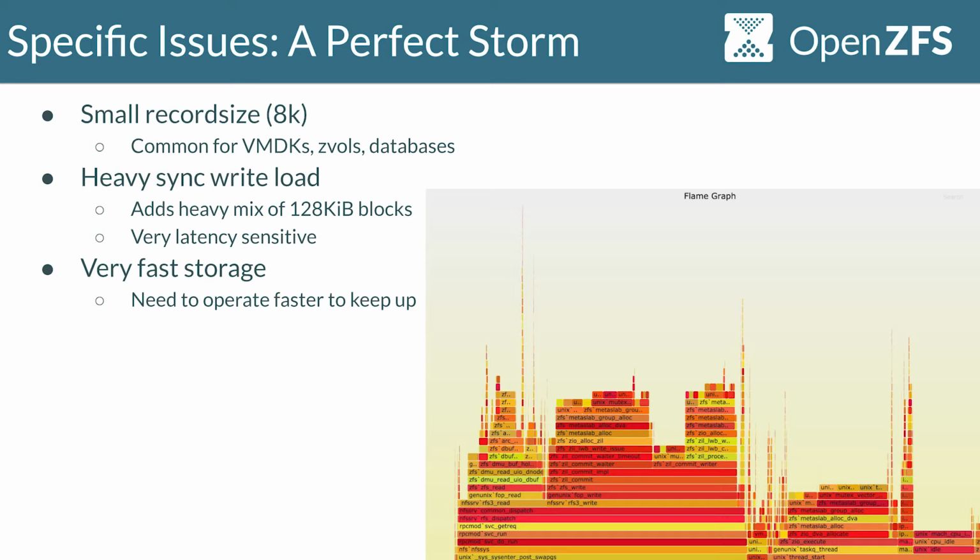Because we have relatively small record sizes. We use an 8 kilobyte record size instead of the default 128 kilobyte. And this is common if you're storing things like VMDKs or you're using zvols or you're storing database files, because all of these are trying to have small atomic units of data. VMDKs are pretending to be disks where sectors are 512 bytes or 4096 bytes. And so because we have this small record size and we have compression enabled, you have lots of different small sized blocks. When you're allocating and freeing them very rapidly, you can end up with a lot of internal fragmentation from little sloppy spaces left over.